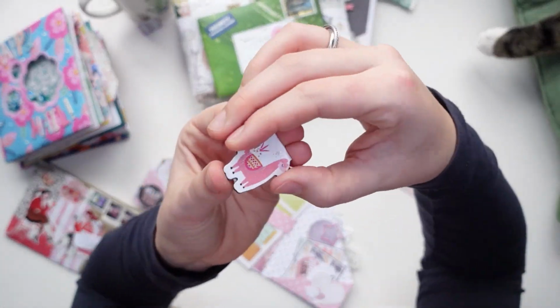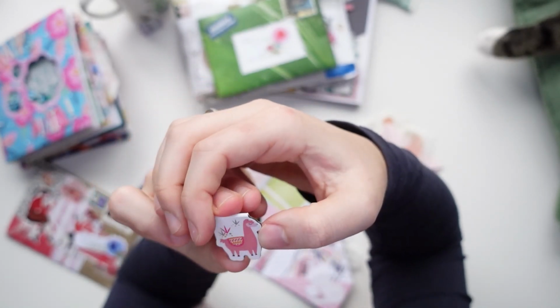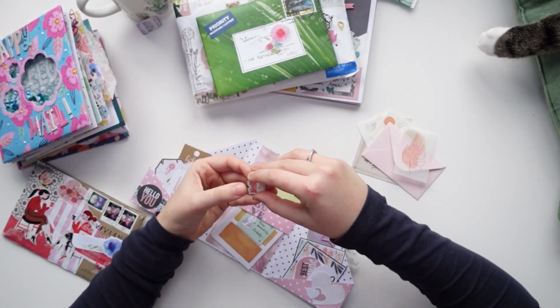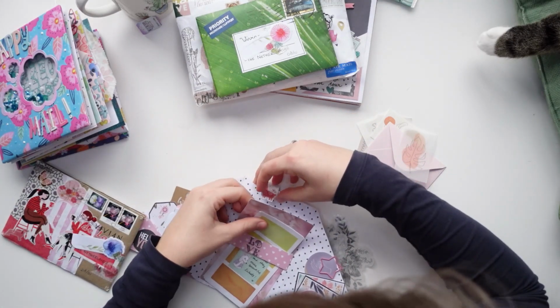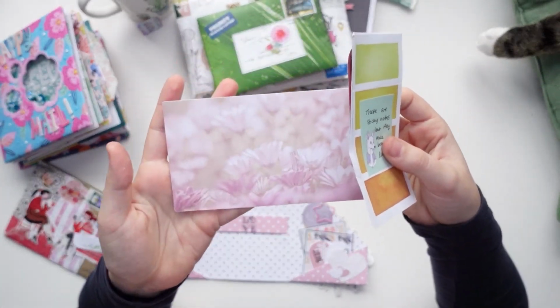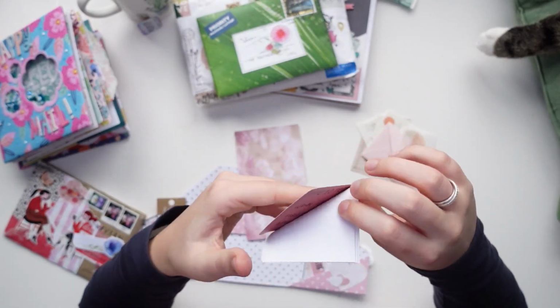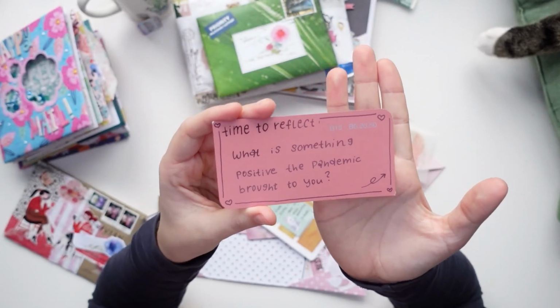This is a cute little magnet, with a llama or an alpaca, I don't know. Adorable, pink. Cute. 6 of my pen pals I haven't heard from in over a year, and normally if someone would tell me, yeah, I haven't heard from my pen pals in over a year, I would just think, okay, well, obviously they're not your pen pals anymore. Look at this, by the way. Time to reflect. What is something positive that the pandemic brought to you?